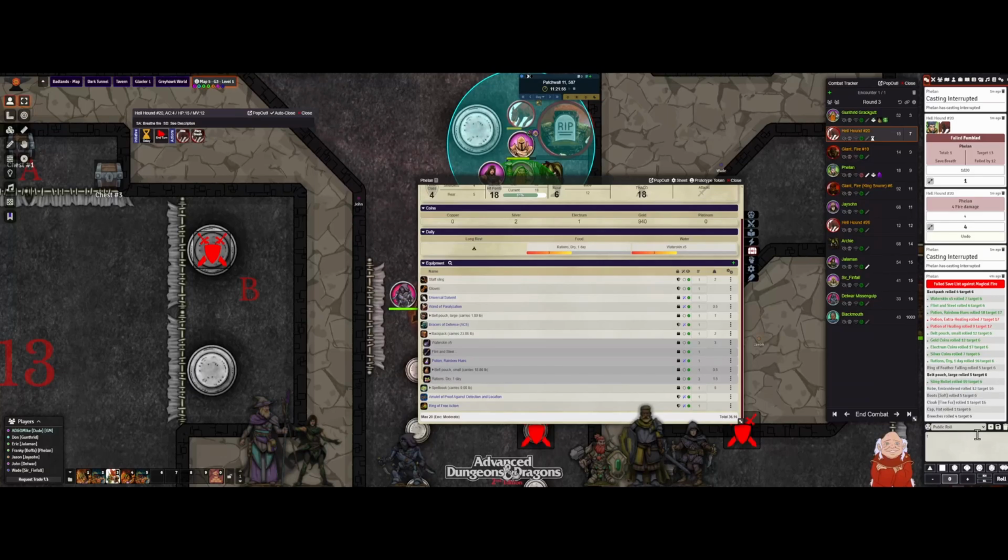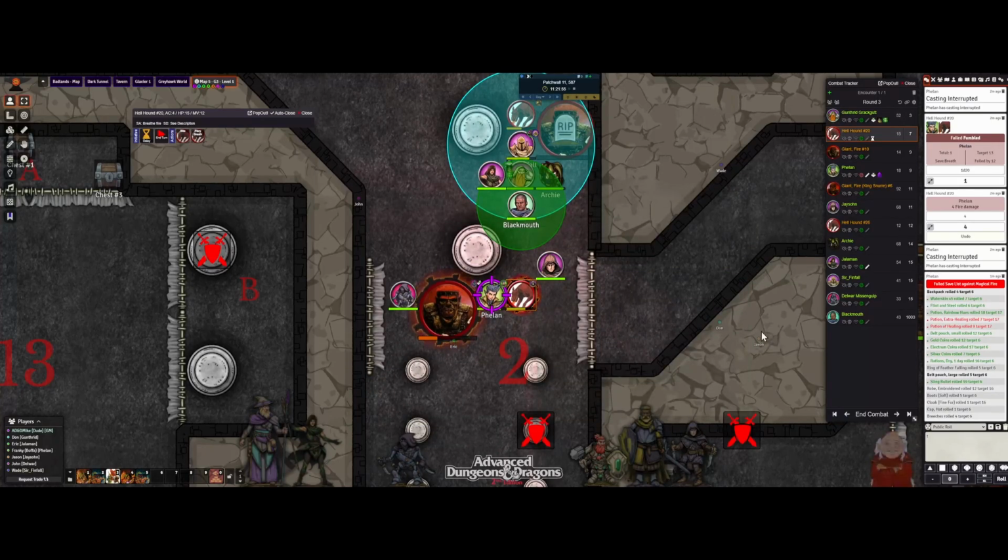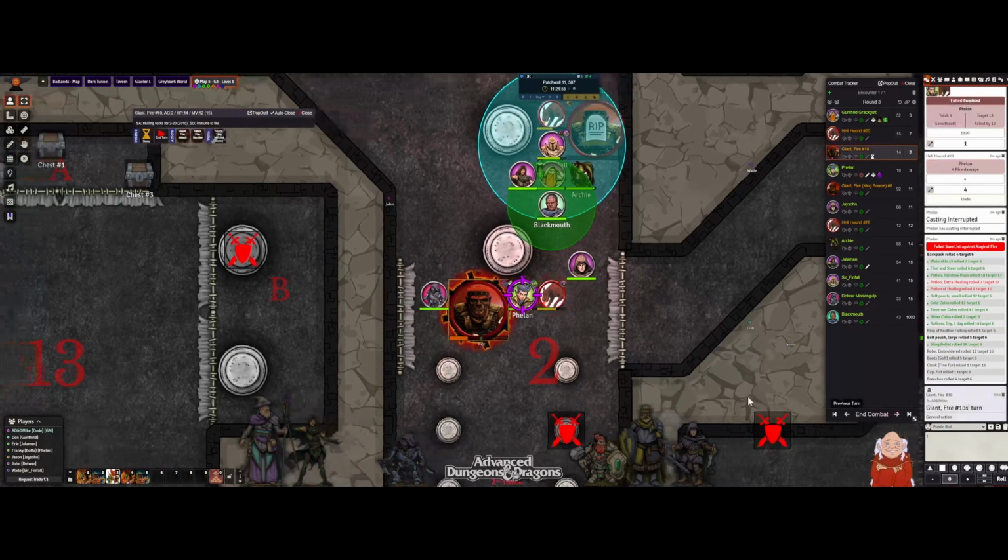So Felon, I need you to... The only thing that should be in your belt pouch should be the sling bullets. Move those out and then delete your belt pouch because that was destroyed. Your backpack was also destroyed. There shouldn't be anything else in there. Remove anything that's left in your backpack, and all that shit hits the ground. All right, and that was the Hellhound.